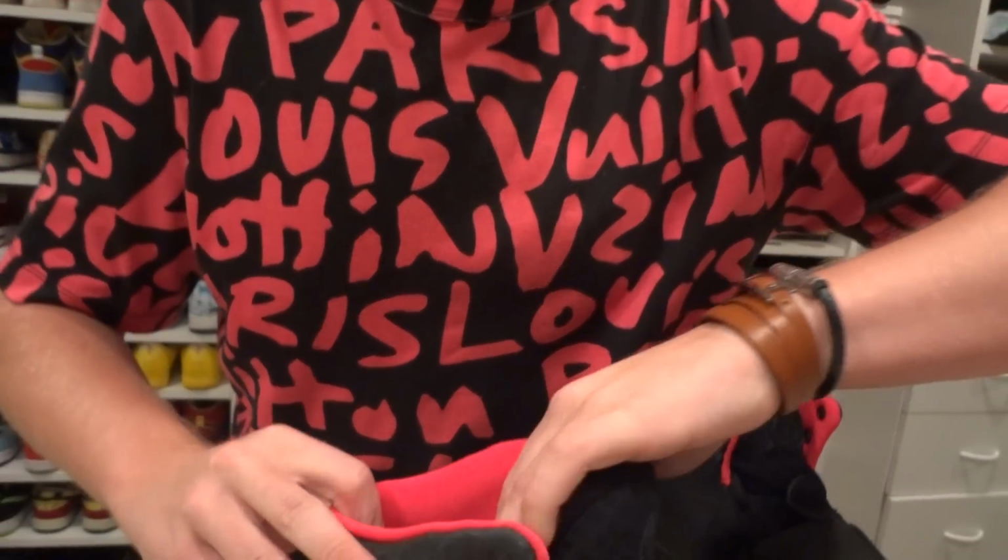Now I move on to the insole. Now this is going to be something that's pretty hard to pick up on the camera, but you're just going to have to trust me. The hawk is on the inside again. You're going to be able to see it a little bit, but not fully. So the insoles are incredibly comfortable on these shoes.